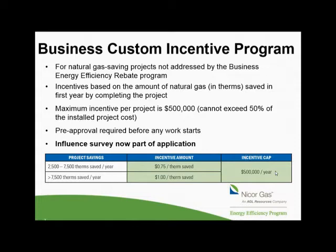We can determine that the project will save at least 2,500 therms. That's the entry point. And we have a little bit of a breakdown between the therms saved and the program here. You have to have at least 2,500, up to 7,500. That category is paid out at 75 cents per therm, and anything that saves over 7,500 therms is paid out at $1 per therm for this program year, which again ends May 31st. We do have a cap on the regular program of $500,000 or 50% of the project cost, whichever comes first. Most of the projects that we see on the custom side, especially when inverters are involved, will probably be more in the $1 per therm saved, but again, it's going to vary project by project.